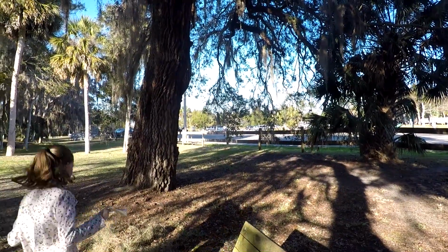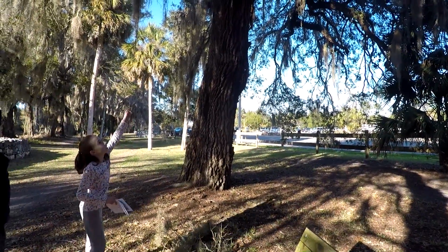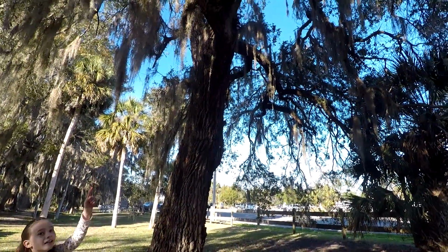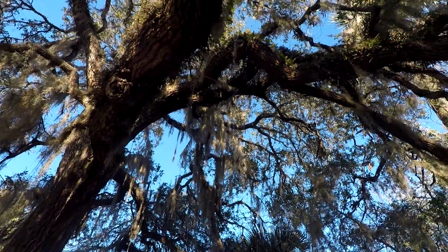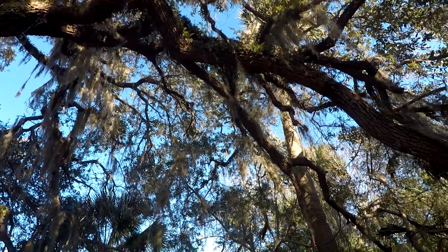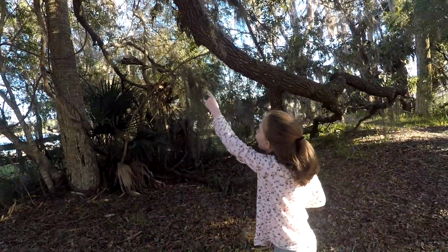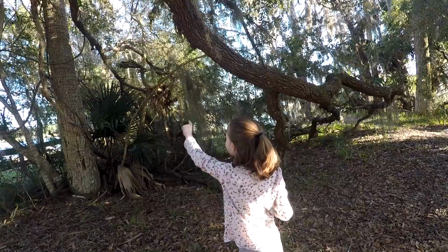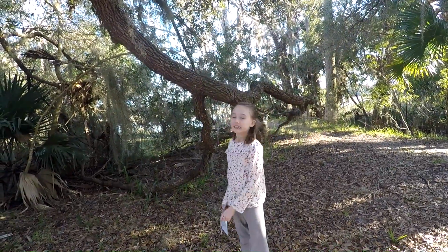So Fiona pointed out this really cool tree, right? Yeah. So if I say this, then it goes way up. Then starts coming back. But then it comes all the way down. That's so weird, huh? And what'd you call it, Fiona? An upside down tree.